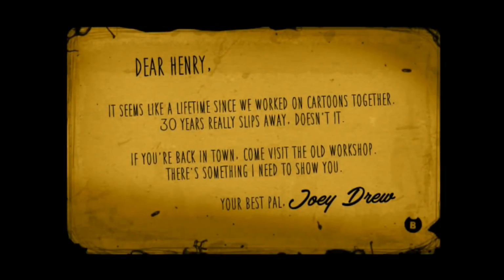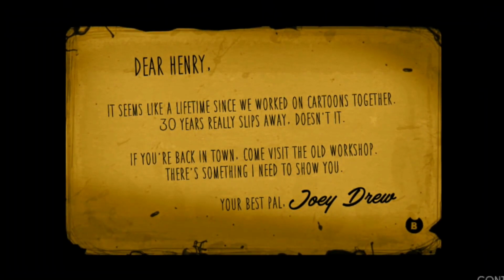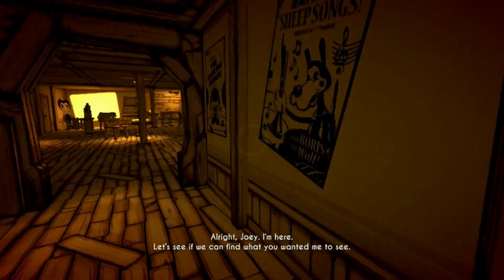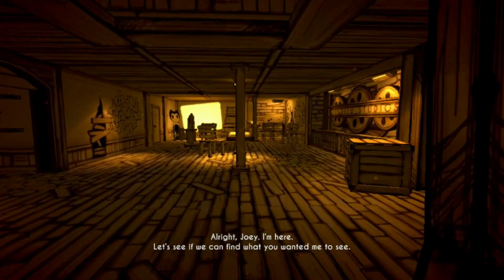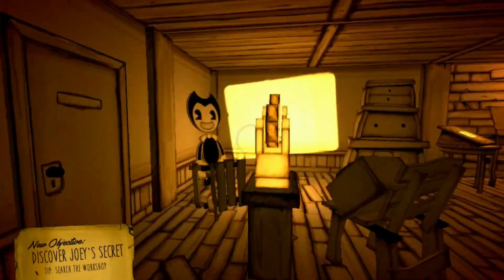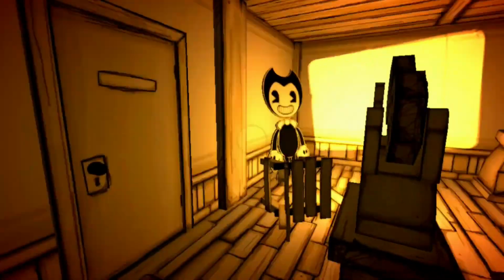The game starts off with a letter from Joey Drew, our former business partner. In the game, we play as Henry Stein, a former animator that left pretty early on in the company. Joey invites us back after leaving so long ago, but Joey's nowhere to be found, and nobody is. The place is completely abandoned.